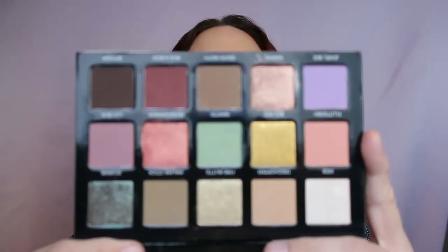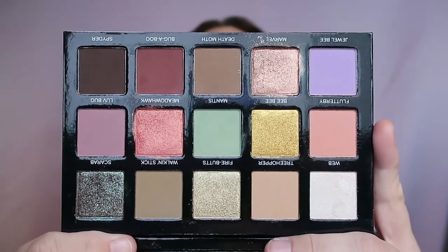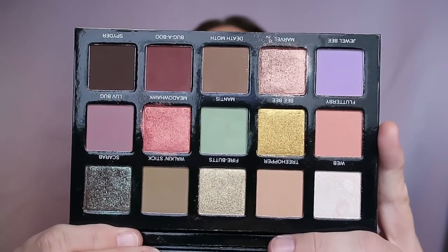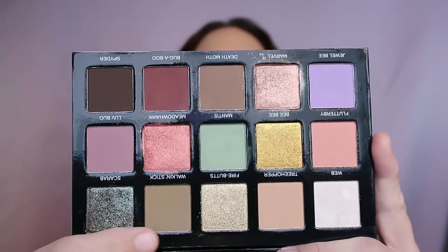Tiny Marvels by Mel Thompson and Sydneygrace. This is what the palette looks like. This is so pretty. Okay, starting with transition shade, and I'm choosing this shade here. It's called Walking Stick. And I have on my eyes the MAC paint pot in soft ochre on my lid, sorry.